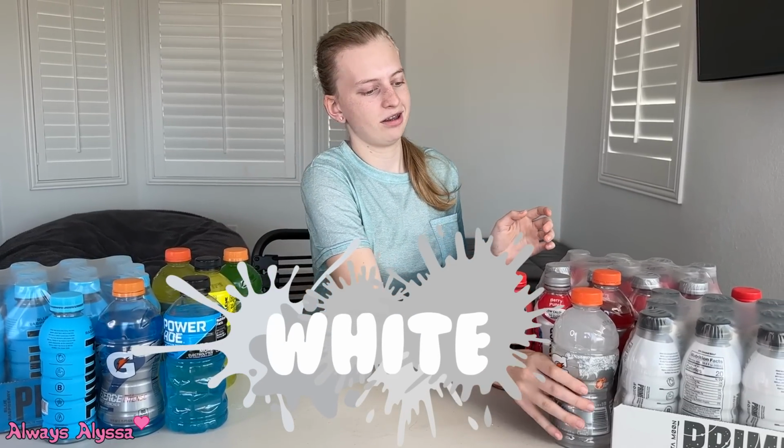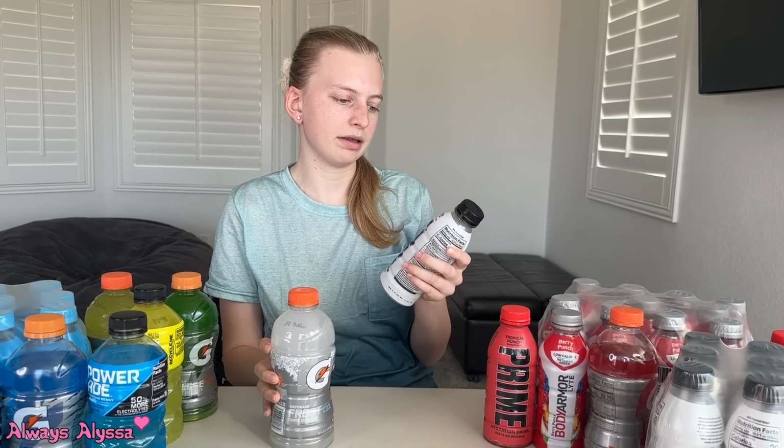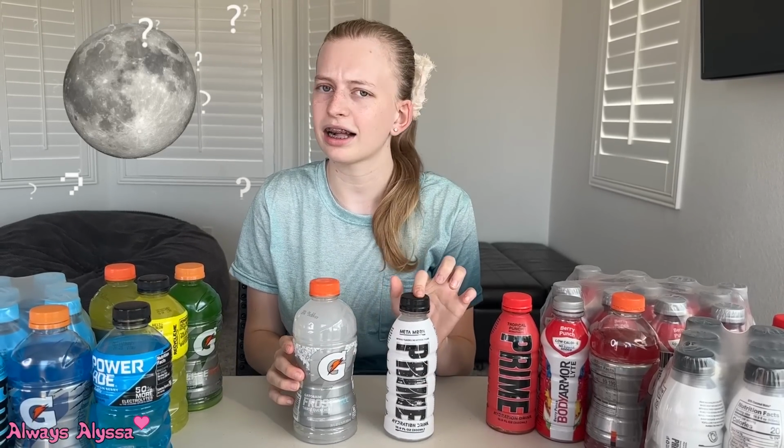Now, we're going to be trying the white flavors. Ooh, this one looks cool. I like the packaging, how it's like white and black. Here we have the white Gatorade, which is Glacier Cherry, and the Prime is Meta Moon. So I'm not exactly sure what that's supposed to taste like, but I guess I'll find out.